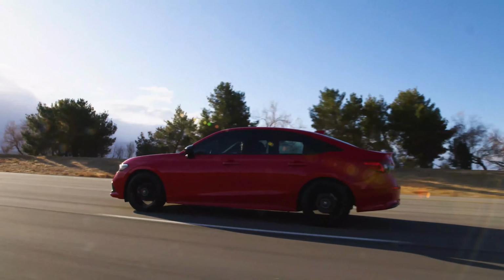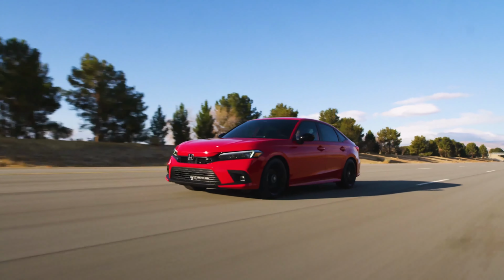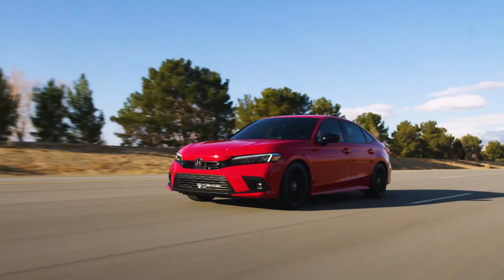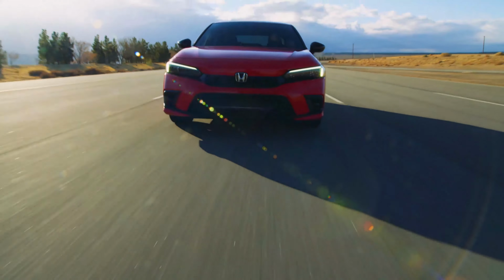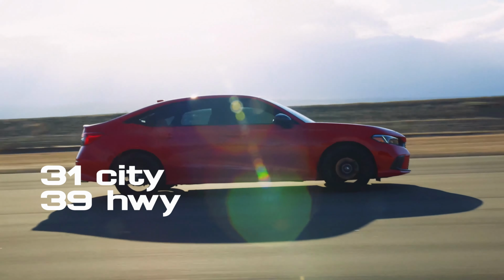It's definitely going to be slower off the line, not going to be super zippy, but I mean, hey, this car isn't meant to be a race car, it's meant to be a reliable daily driver. As far as fuel economy goes, you can expect to get 31 miles per gallon in the city and 39 highway with a combined of 34.